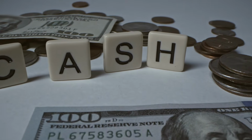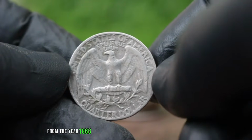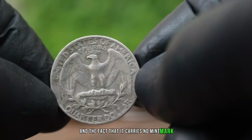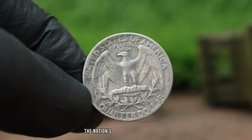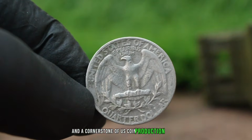get started. United States Washington quarter dollar from the year 1966, which is particularly famous for its damaged date and the fact that it carries no mint mark. This absence of a mint mark places its origin at the Philadelphia Mint, the nation's original minting facility and a cornerstone of U.S. coin production history.